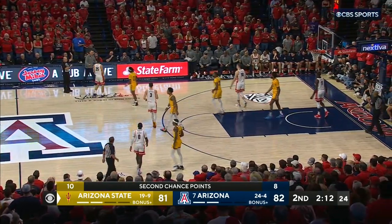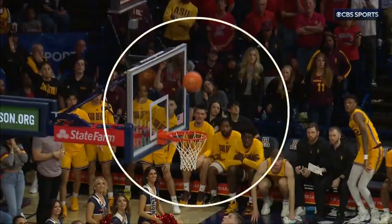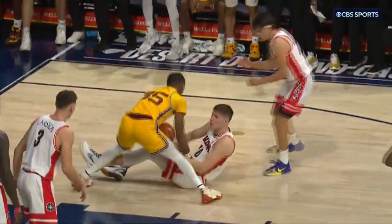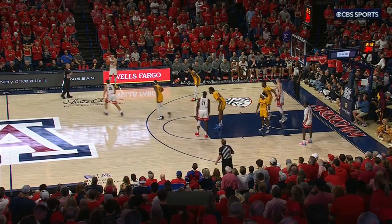1-point game. Tommy Lloyd wants a timeout. He wants his team to calm down. It was a 10-point lead. It's down to 1. Yeah, watch this. Does he go down to the floor with possession? He may have had possession. No call right there, but it's a wide open 3. Into the double bonus. And again, as an unranked team coming here to Tucson, 0-29. And they've lost 10 of their last 11 in this building.